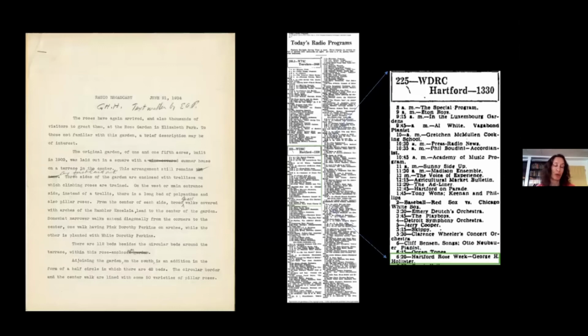Peister's knowledge of the rose garden surpassed that of his supervisor. So when George Hollister spoke on WDRC in 1934, the text was written by Peister. There are a couple of histories such as this within the collection.